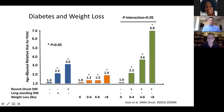These are risk ratios for pancreatic cancer. The exposure track is at the bottom. Those individuals who have recent onset diabetes, in most of the literature within 3 to 4 years of their cancer, which is thought likely to be a direct effect of the cancer, not a cause, have a 3-fold increase in risk for pancreatic cancer. And long-standing diabetes is around 2-fold. This is not new information, this is known.